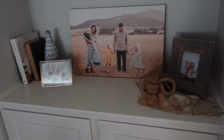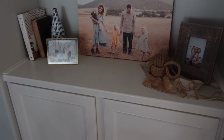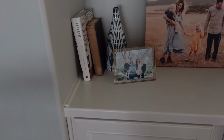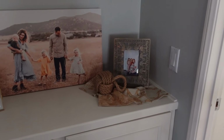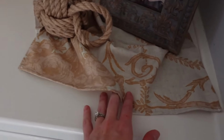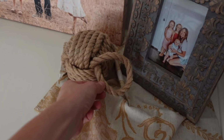You guys, I restyled this up here after we painted it. The hardware is still not on. Andrew, talking to you. So I put a couple books there leaning against the wall with this little ceramic vase. Got a frame there and there. And then I found this at a little antique shop in town. And then this too, I got it at the same place.